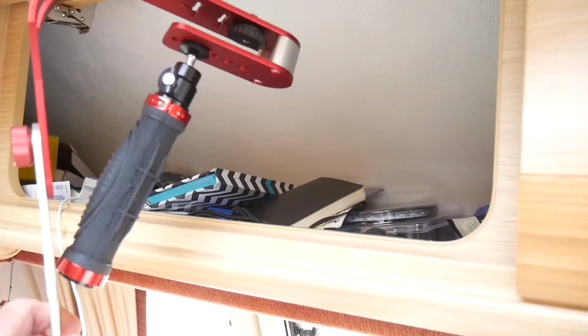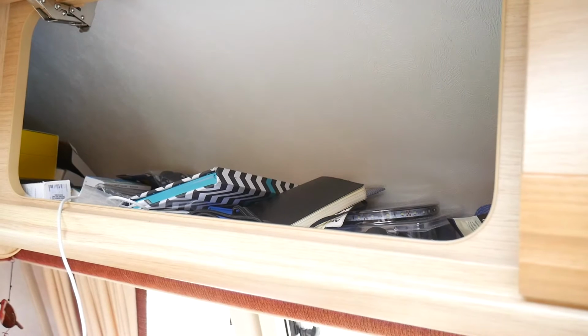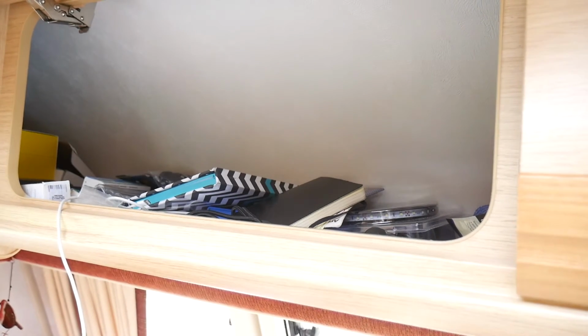This camera steady, which sort of has a counterbalance weight on it, really doesn't work that well at all. So I'm not even sure if I'm going to keep that. So there's a couple of things that I need to get rid of.